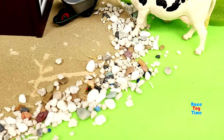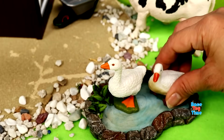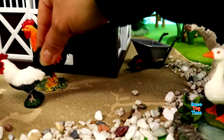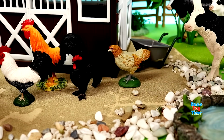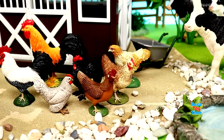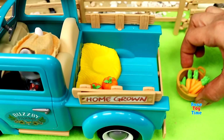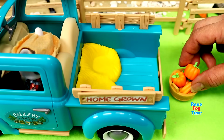We have some more animals, but let's get the pond ready for the goose and ducks. Let's put the chickens by the stable. Now we have a delivery of vegetables for the animals. We have some carrots and pumpkins.